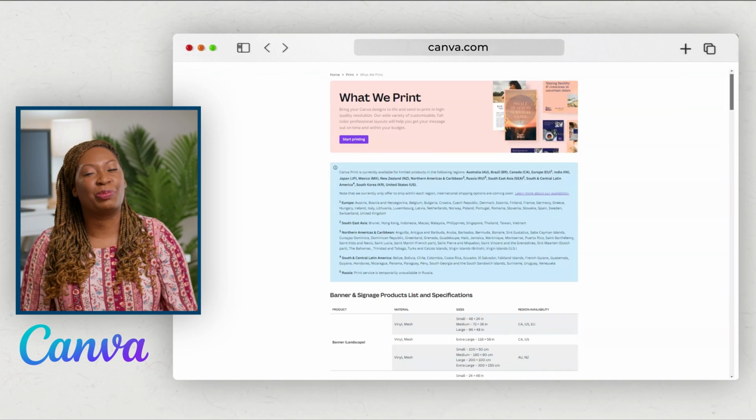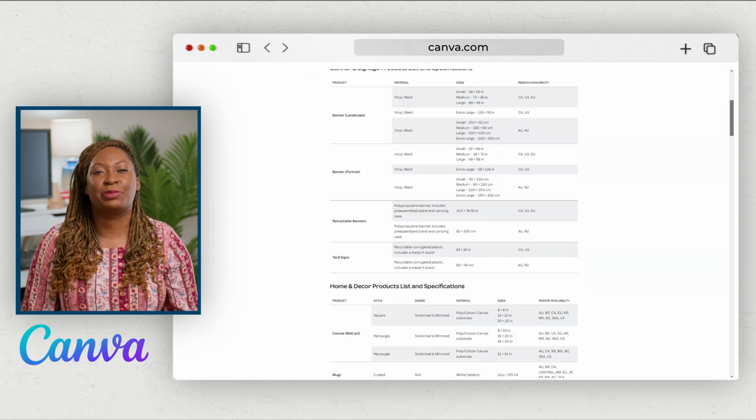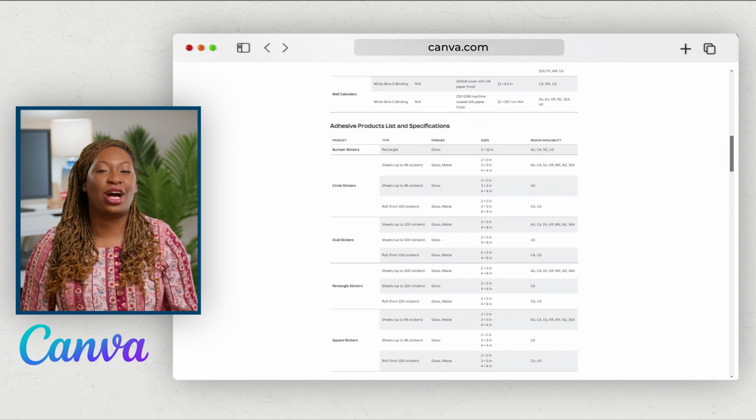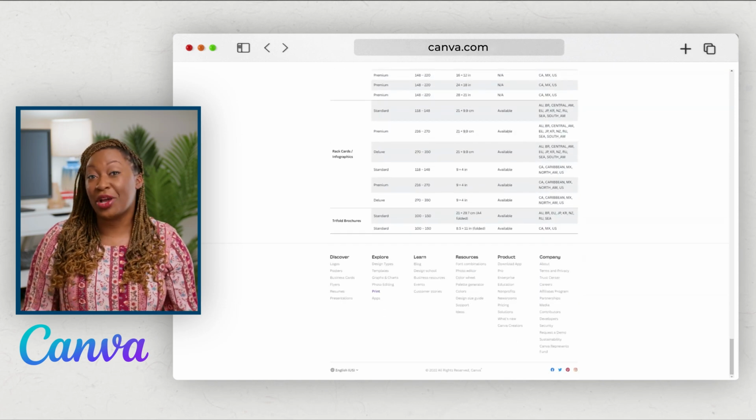There is a page on Canva's website called What We Print, and I highly recommend you check out this page before investing your time into designing. Not only does this page tell you generally what regions they service, it lists out the specifications as well. Now here's one important thing to take note of. You can always leverage a local printer for your Canva designs. You don't have to use Canva's print services, but they do offer them as a convenience to you.